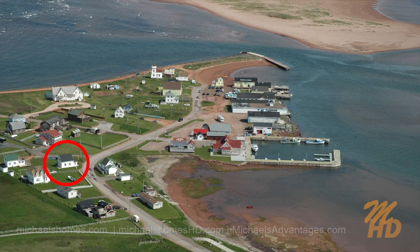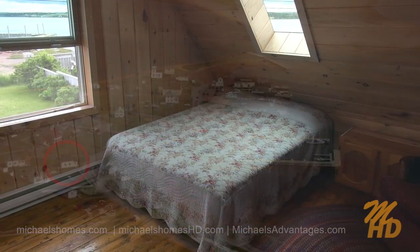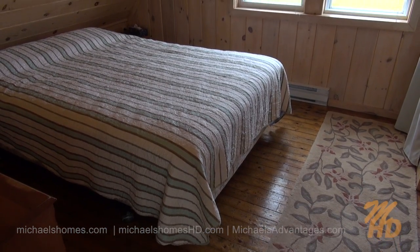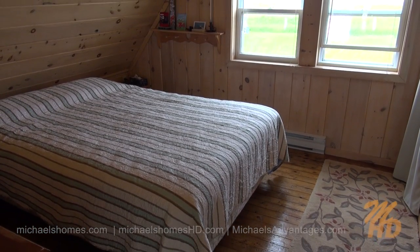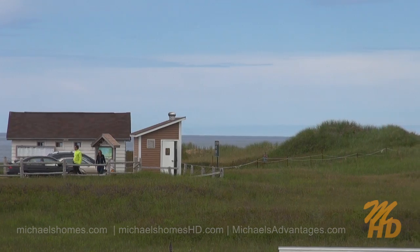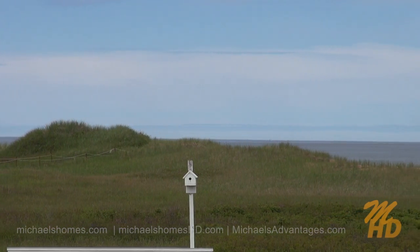It comes complete with windows and skylights that have water views, rolling hills, wharfs, seafood restaurants, you name it. And finally, our bedroom on the back of the house, which would probably be considered the master bedroom, has an ocean view and view of the sand dunes and the national park.